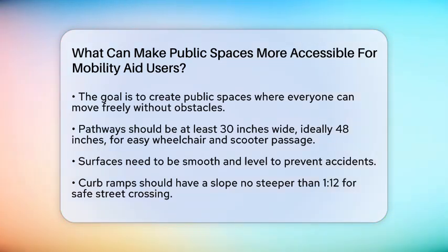When spaces are designed with the needs of mobility aid users in mind, it means removing barriers that can make movement difficult or impossible. This isn't just about following laws. It's about creating environments where all people can participate fully and with dignity.